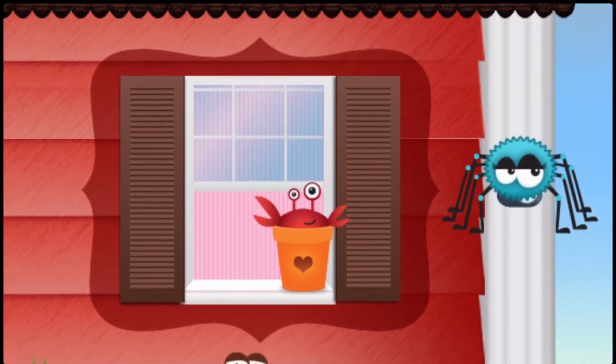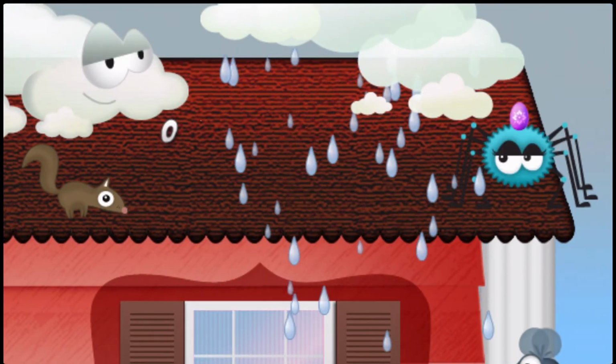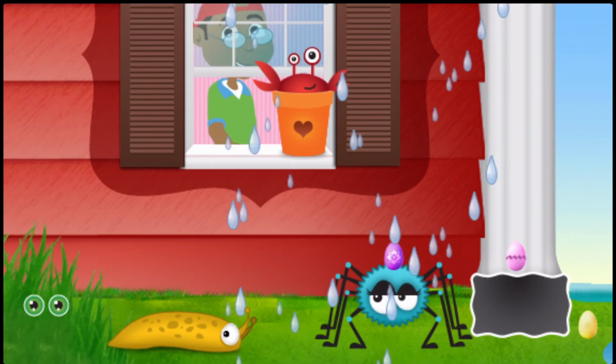The itsy bitsy spider went up the water spout. Down came the rain and washed the spider out.